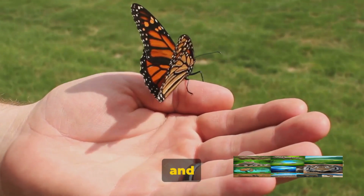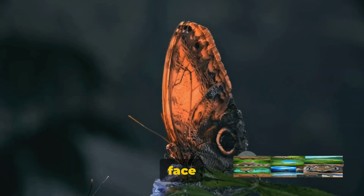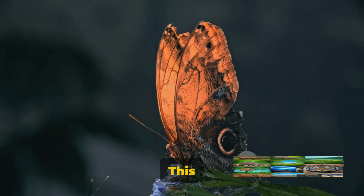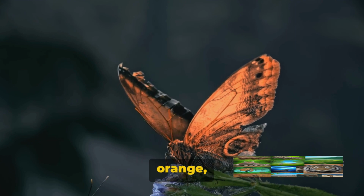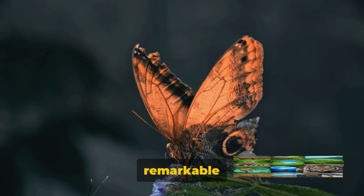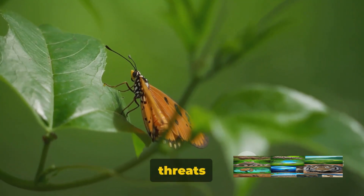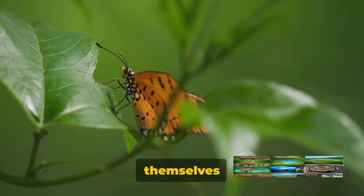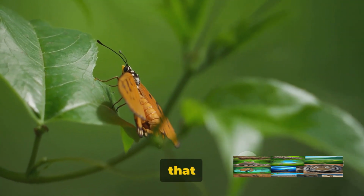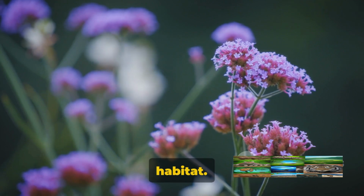Despite their resilience and sophisticated navigation skills, monarch butterflies face numerous threats. This awe-inspiring species, known for its signature black, orange, and white wings and its remarkable annual migration, is under siege. The threats are numerous and complex, threatening not only the monarchs themselves, but the intricate web of life that depends on them. One major threat is the loss of habitat.